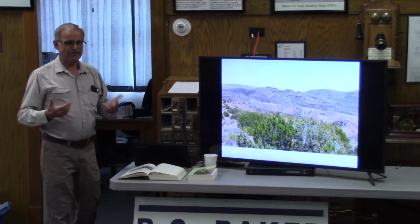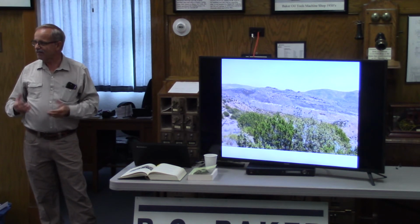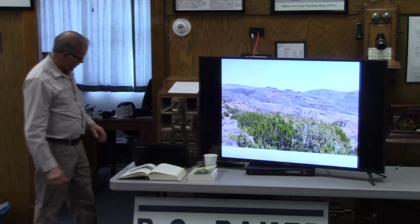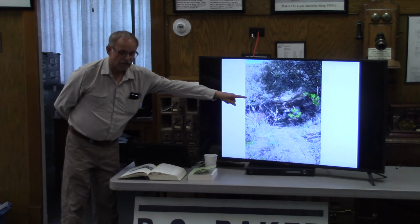Why would they go the easy route? And I kept getting told, well, you don't understand, they get around a lot better than we do. But I thought, yeah, but I thought they were smarter than that. You know, this is so simple and so easy. So I hike up it, and find this trail.